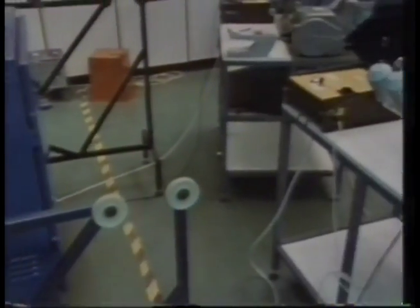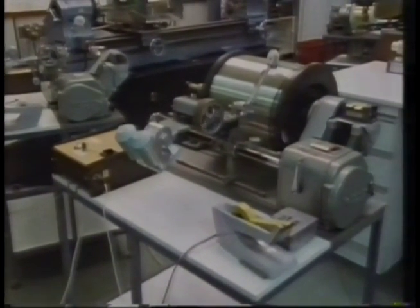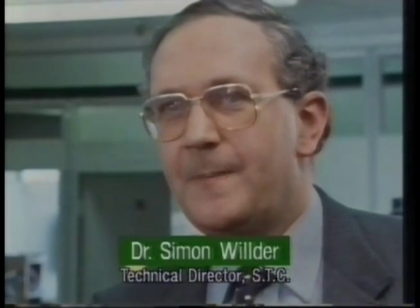But inventing something is one thing. Turning it into a commercial success is quite another. We seem to be good in Britain at innovating things and completely fail in marketing them. Are we going to be able to market this successfully? Yes, that of course is a very good question.